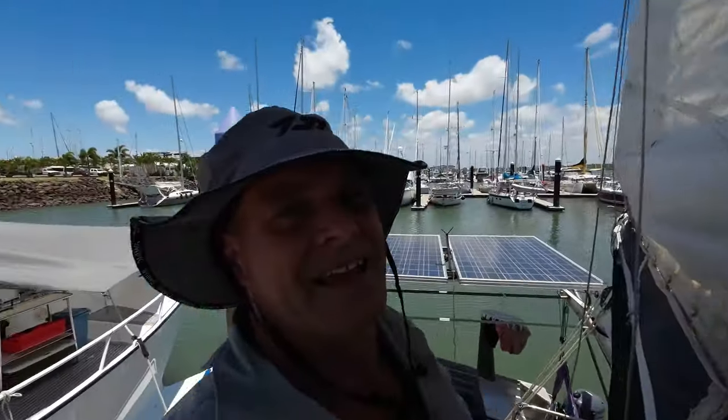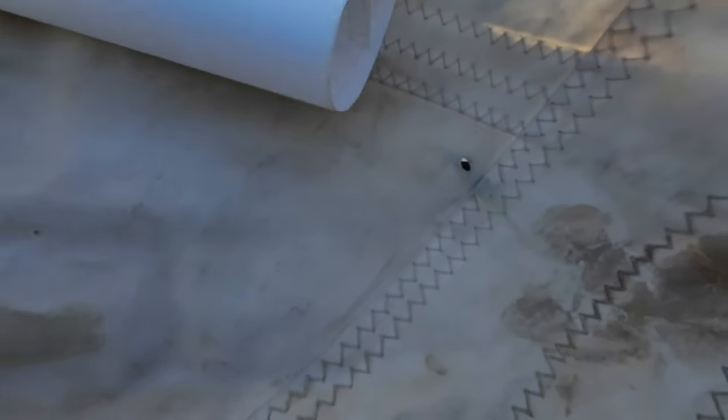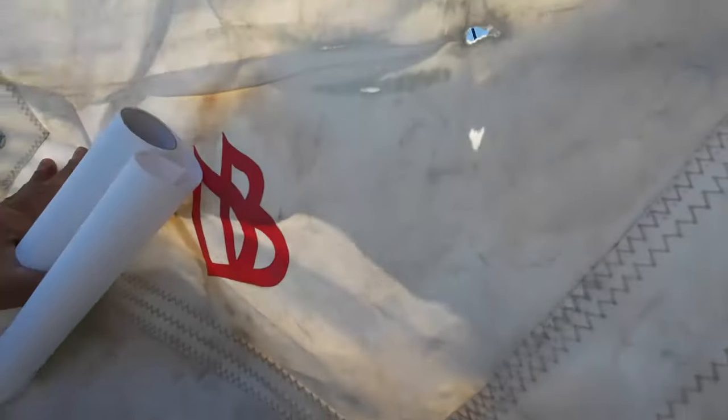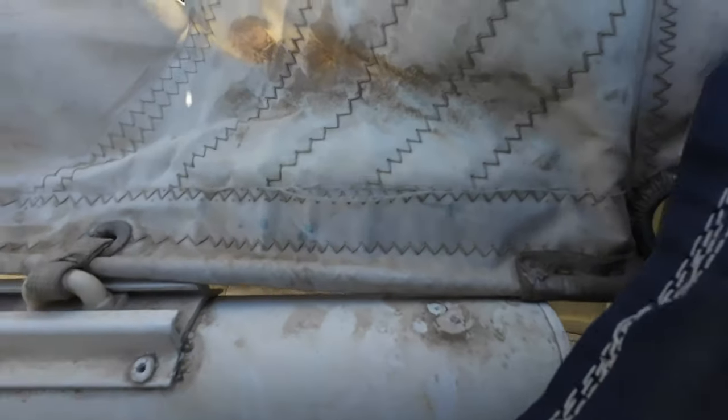So we've got a few little holes in our mizzen. It's a little bit old. They're just rub marks. They're nothing super structural. And a couple down the other end that I'm just going to patch up. And hopefully that'll see us through for a little while. The rest is okay. It's just a bit old, that's all. So we'll go with that. And hopefully it'll do us for a bit, like I said.